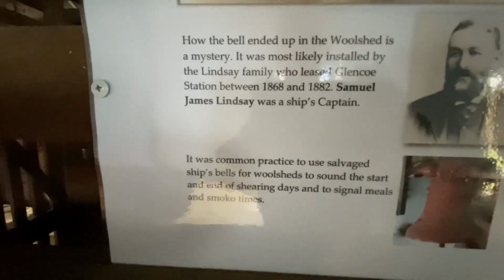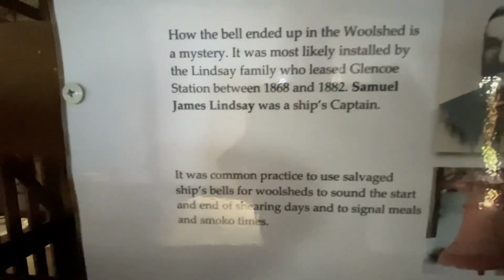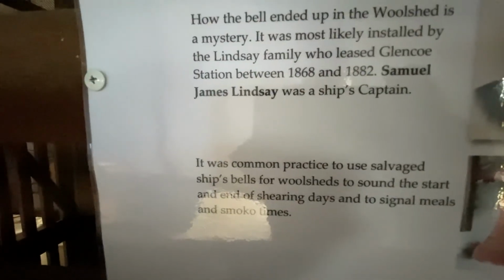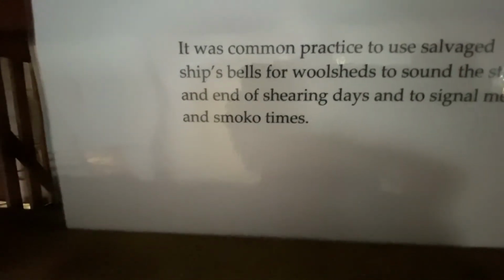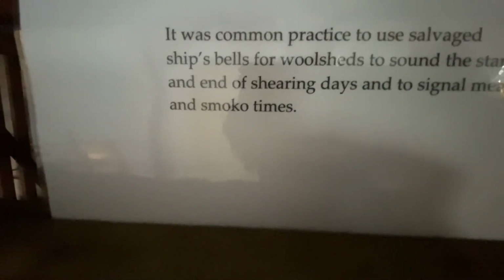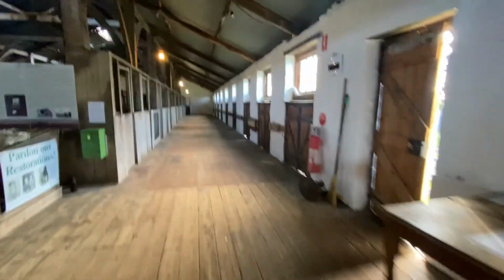How the bell ended up in the woolshed is a mystery. It was most likely installed by the Lindsay family who leased Glencoe Station in 1868. Samuel James Lindsay was a ship's captain. There's Samuel, looks a standing gentleman. Oh, yeah, it was common practice to use the ship's bell for woolsheds to signal the start and end of shearing days and to signal meals and smoko times. So where is the bell? I haven't actually seen the bell yet. I'm going to look for the bell.